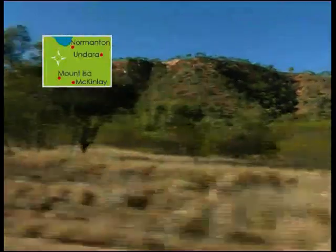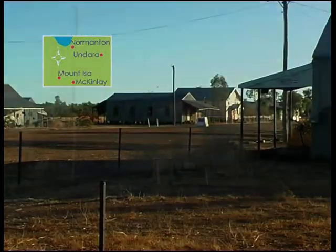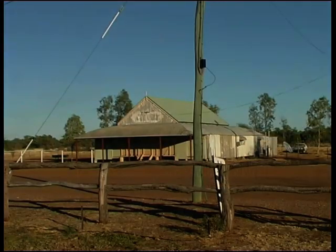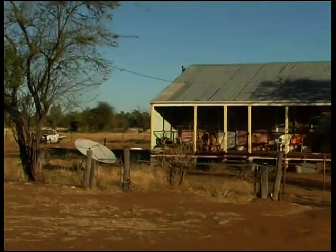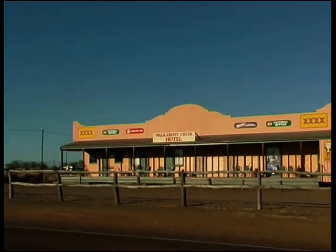Heading back out of the Gulf now, we make our way into northwest outback Queensland. Here we're going to make a quick stop at the town of McKinlay. A little off the main road, this was the town used in the film Crocodile Dundee that was named Walkabout Creek. Whilst the town's name might have been fiction, the Walkabout Creek Hotel most certainly is not, and is a sight for sore eyes after a dusty road.